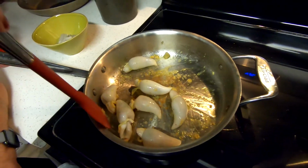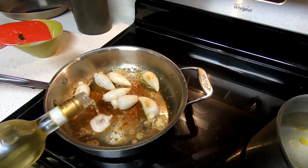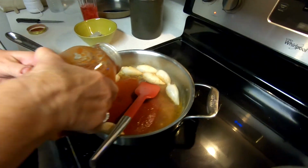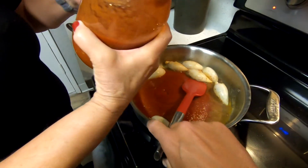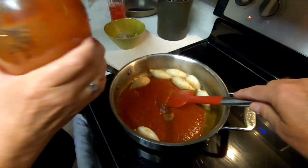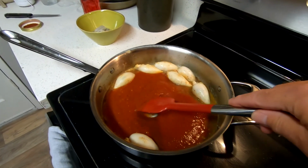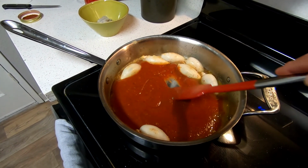Next, saute for about 5 minutes. Then add some wine. Then add some more. Then add your sauce. We're using the cioppino sauce we bought this morning. So you let it simmer in the sauce for how long? 30 minutes. So let it simmer in the sauce for about 30 minutes.